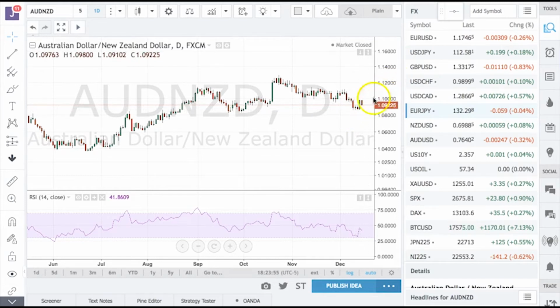Obviously, a break below that and the whole trade is invalidated. But if we do get a push higher in the pair on a sell-off in the Kiwi on weaker GDP, we have a chance here to remount the 110 level. So to me, this is a very nice, clean setup of buying at a very decent value proposition price here, and maybe worth a shot.